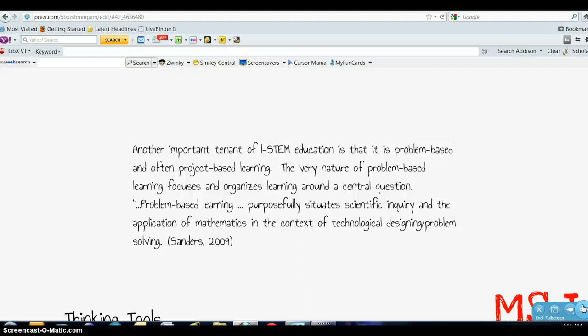Problem-based is a requirement of Virginia Beach, but also a basic tenet of iSTEM education, according to Dr. Sanders. In a 2009 Technology Teacher article, Dr. Sanders emphasizes that iSTEM education is inherently problem-based.